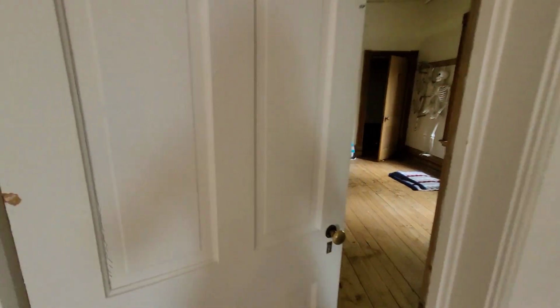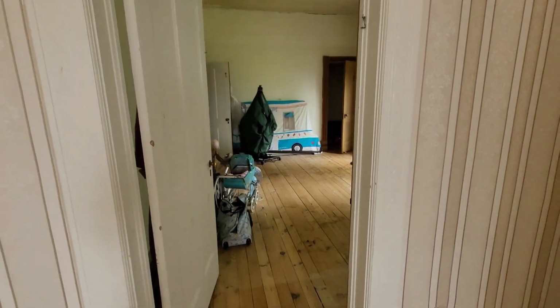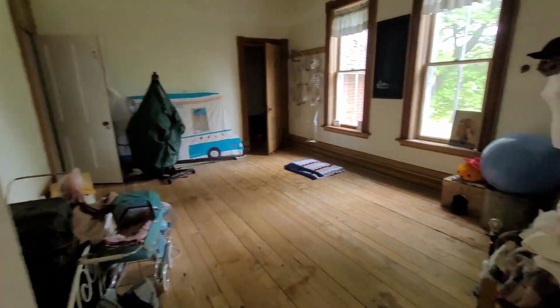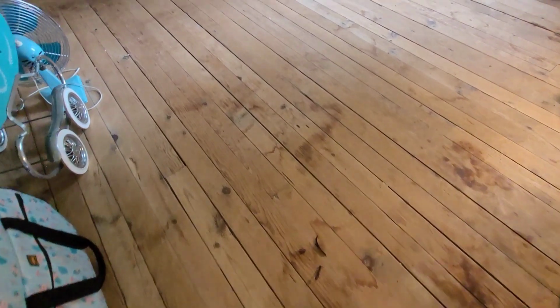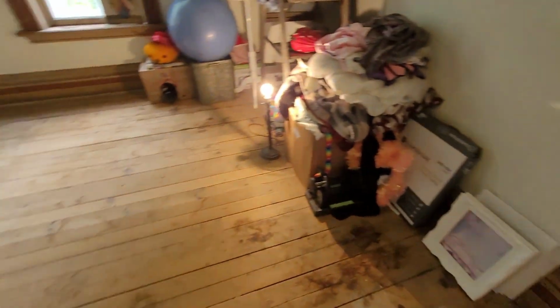Now this room is going to go through. This is the room that I said kind of wraps around. And just kind of a lot of junk in here right now. You can see the original wood floors here. I believe they're all the same upstairs. They're just covered in carpet.